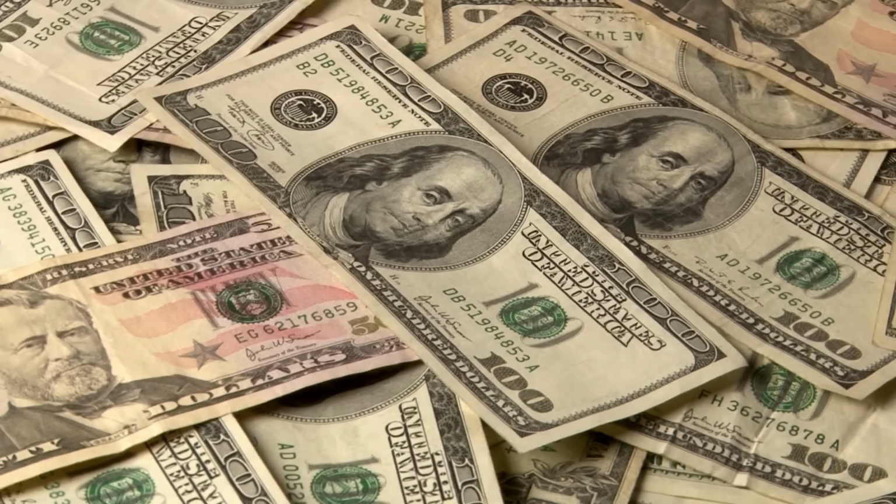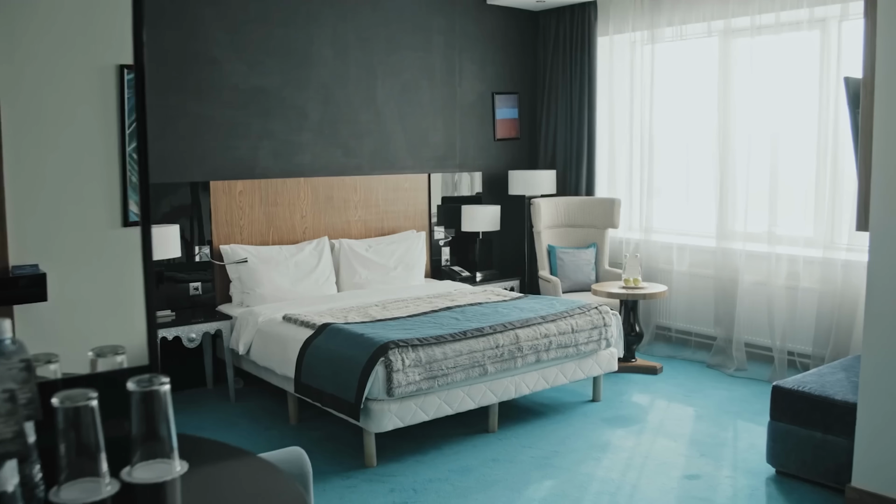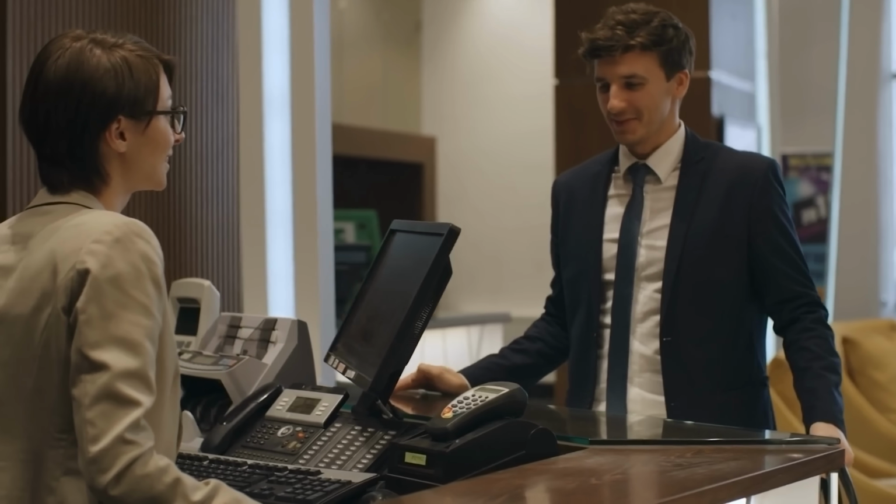Today we're looking at some of the best intro bonuses available this month. Whether you're into cash back, looking to fly somewhere, or stay at a fancy hotel, there's probably something for you.